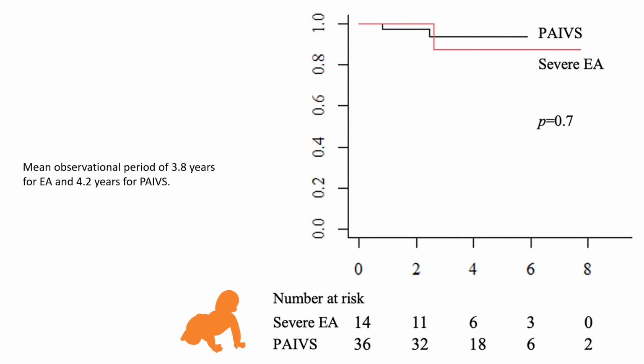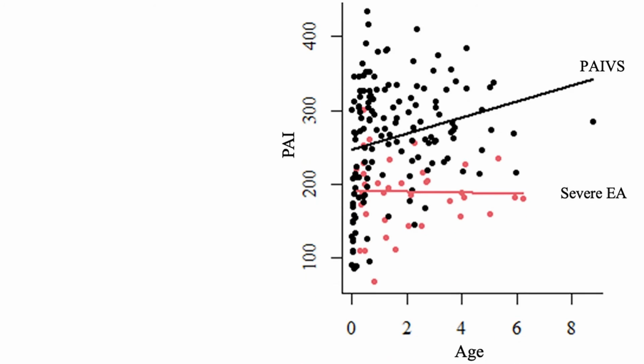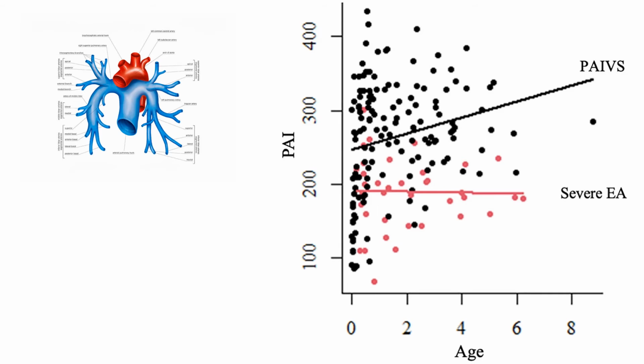The survival graph here shows that between 14 patients with severe Ebstein's anomaly and 36 patients with pulmonary atresia with intact ventricular septum, the survival is lower in the group with Ebstein's anomaly. And when they compared the Nakata index for pulmonary artery size between the two groups, there was a significant difference in the pulmonary artery index, or Nakata index, over time. Now the question is, why?